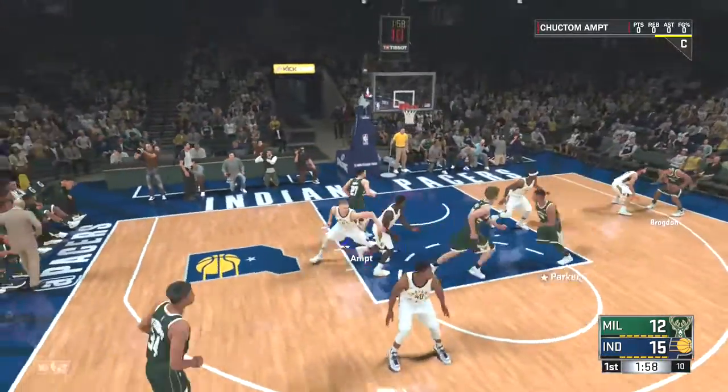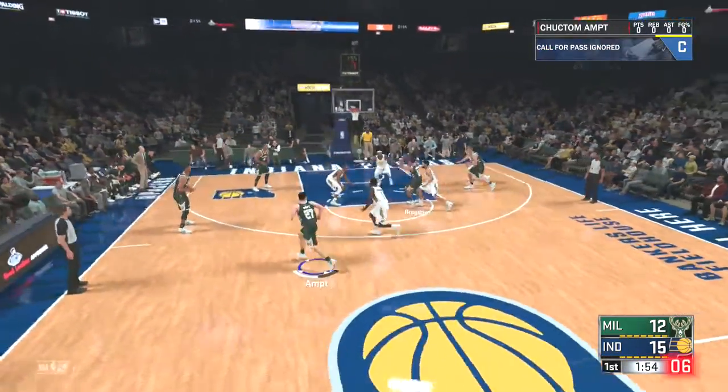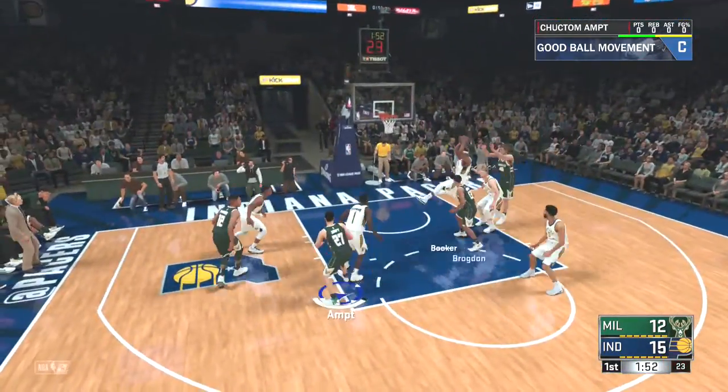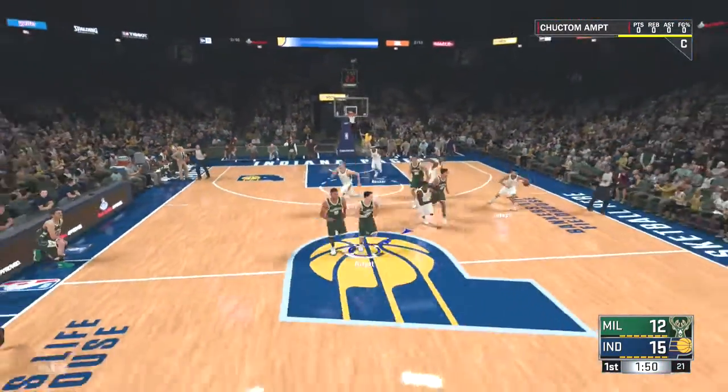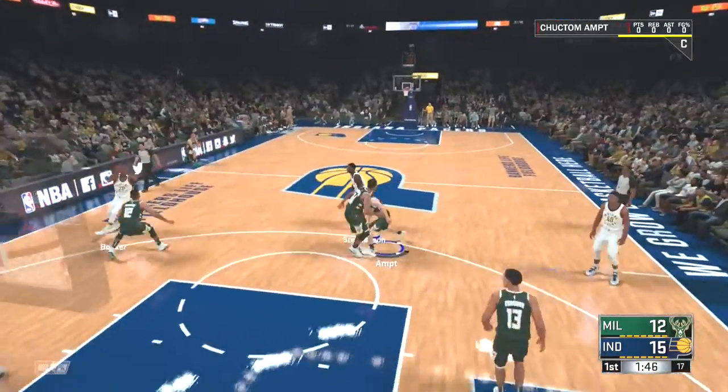Parker passes to Brogdon. Zeller setting the pick for Brogdon. Clock at 6. And it's off the back rim. No good. Just a little hesitation on that release, right? His timing looked a bit off.